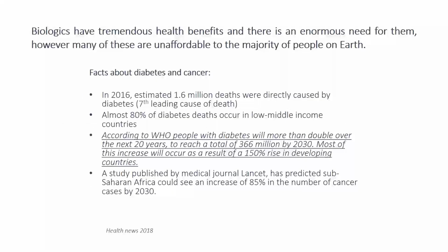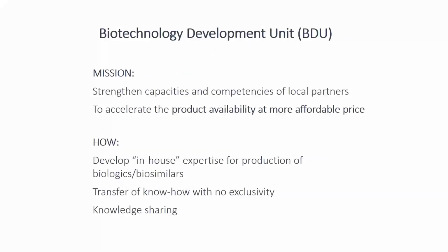There is a tremendous need for them, but they are unaffordable for the majority of the people on earth because of their cost. So our mission at the Biotechnology Development Unit was: let's learn how to produce them, let's strengthen the capacity and competence of our local partners in 68 countries, and let's accelerate product availability at the most affordable price. How to do it? Develop in-house expertise to produce them as generic drugs. The generics of biological drugs are called biosimilars. You have to wait for the patent to expire, and then you are free to produce them as generics. Once we learn how to develop that expertise, we can transfer this know-how with no exclusivity. And this is really our model, a model of knowledge sharing.